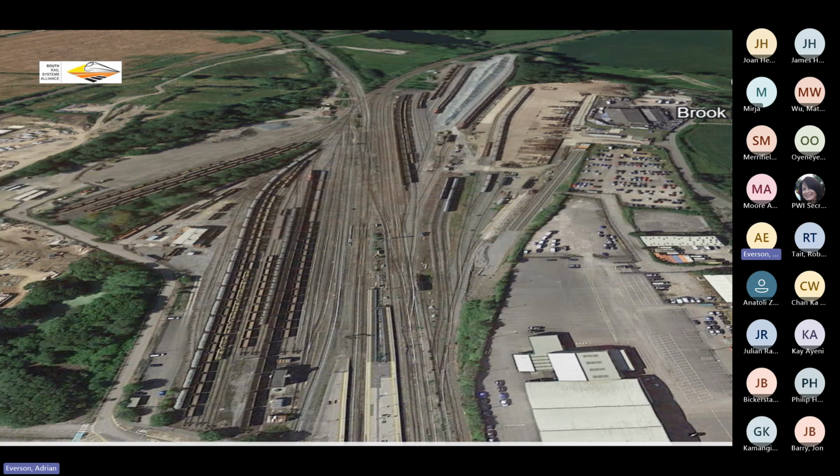So this is basically Westbury. Where I'm stood now is sort of London end of the job, and you've got massive great yard on the upside and on the downside as well. So this is the downside. That's the upside yard over there.